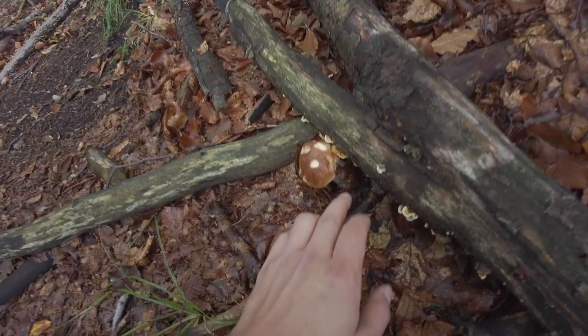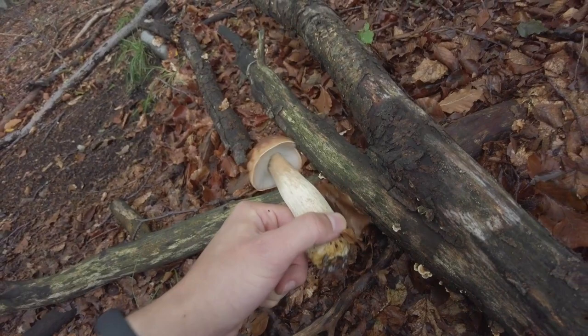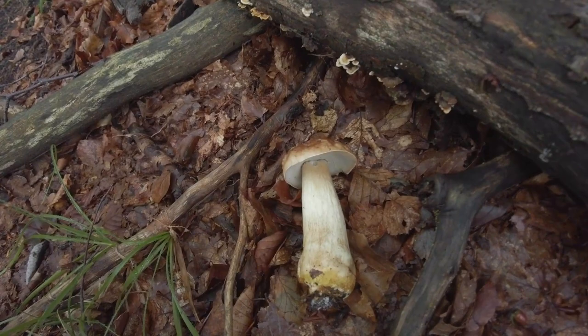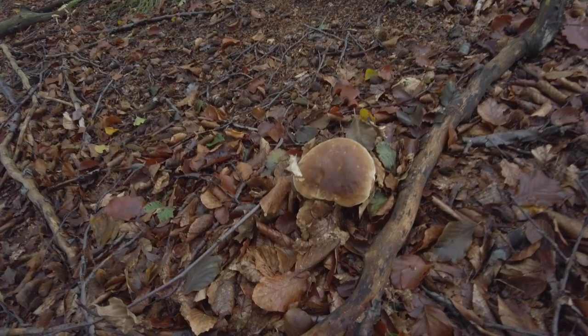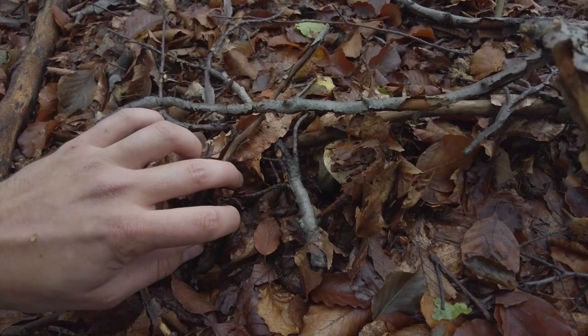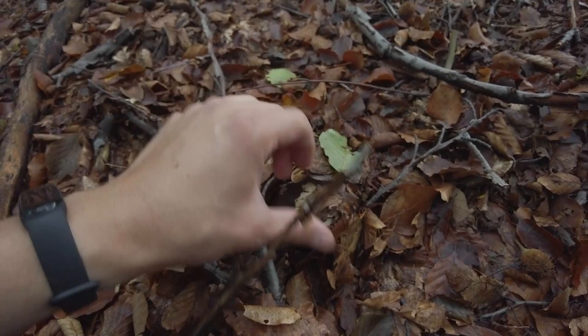I can see something here. Looks like another fresh cep. Yes. Nice one. This one was visible from quite far. Seems to be quite huge. And this one wasn't visible from quite far. I had to come close. And then I saw it's not just one mushroom, it's two.